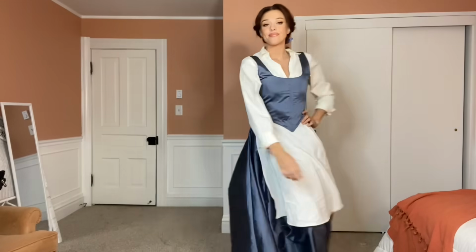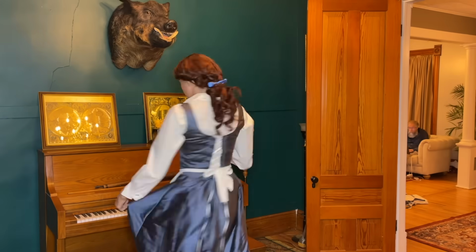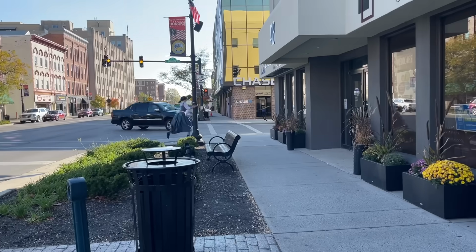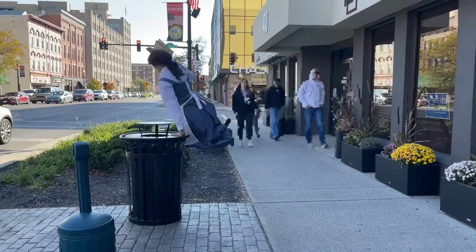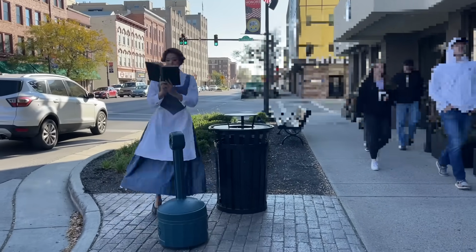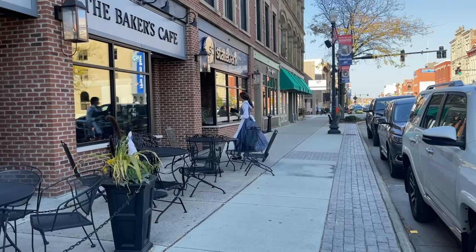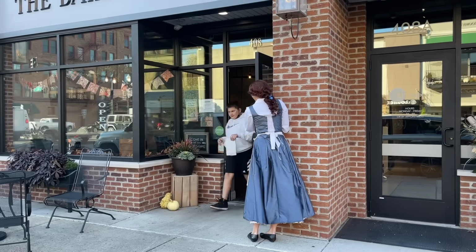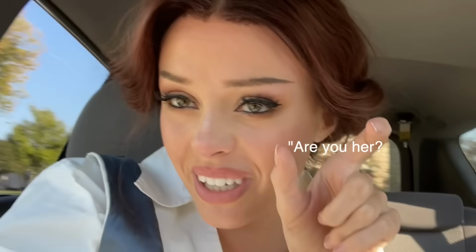This dress is great for walking around your house in, and for reading or frolicking about downtown saying bonjour to everyone you pass. Just don't let your feelings be hurt when literally no one says it back. In true Belle fashion, I went to my little town's bakery, but I didn't film much inside of there because I think some people were actually having an intervention at a nearby table, so I think I'm gonna throw up again. So the kids that I just held the door open for ended up coming back, and they held up my Instagram page and said, "Are you her?"